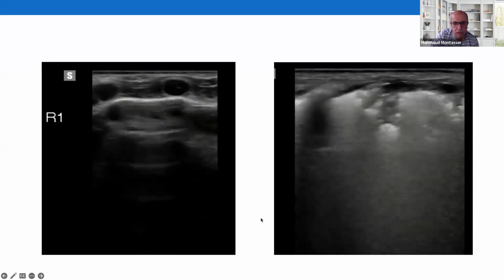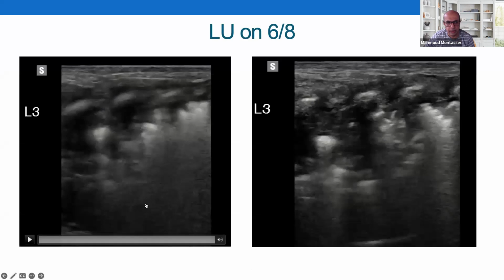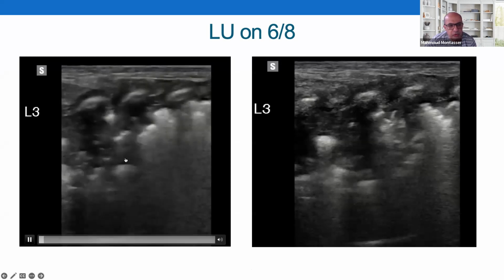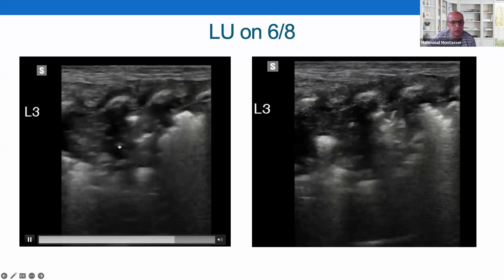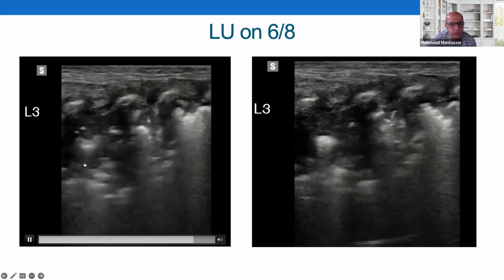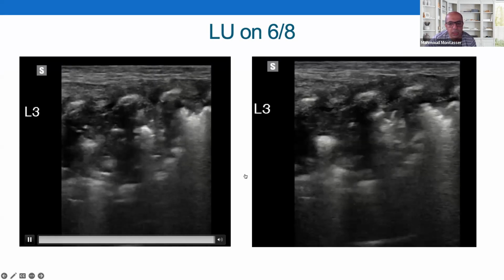So we did lung ultrasound on that particular day just to see if we could get more information. The X-ray wasn't actually telling the whole story. And look at this. That was L3, the left lateral zone. You see lots of consolidation here, actually large consolidation, air bronchograms, those white speckles coming and going. These are dynamic air bronchograms in particular. There is a shred sign around the periphery of the consolidated area, loss of pleural line, lots of coalescent B lines.